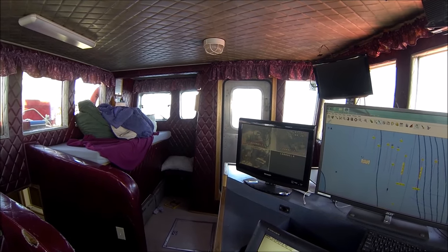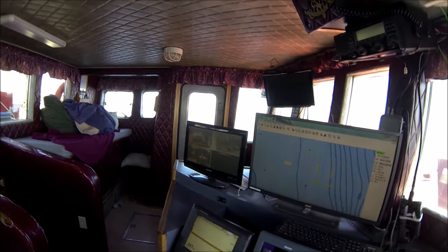Anyway, guys, running a string of gear here now. The captain got a bad case of the gout in the foot, so gives me a little extra wheel time, so that's good. And looks like the last pot is coming up here.